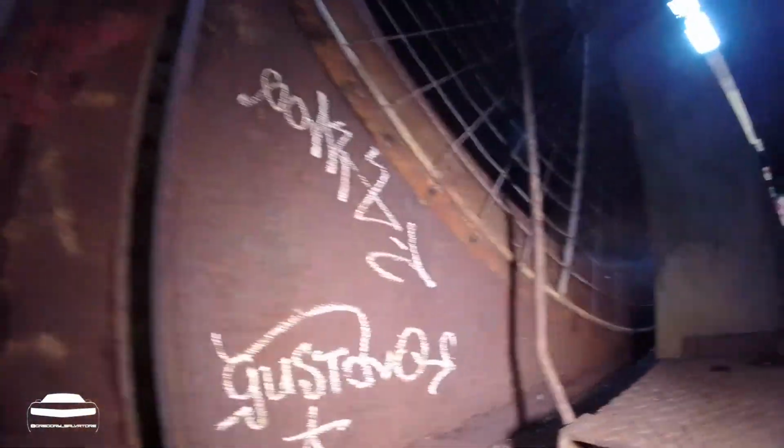Big exhaust fan there. All ice. I need to be careful of the ice. But look at this fan. Just a big hamster wheel. So this is what would have taken the exhaust fumes and generated fresh air through that tunnel.